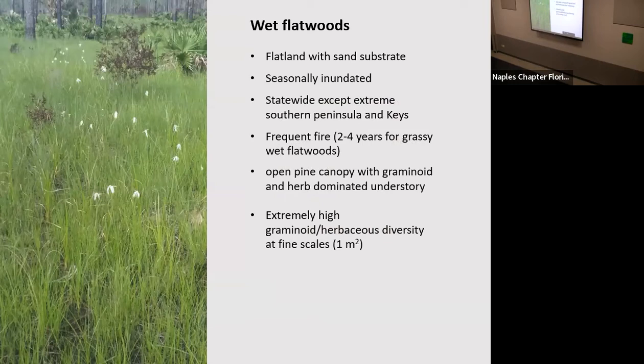As opposed to what we saw with the scrubby and mesic flatwoods, during the height of the wet season, the water table in wet flatwoods will actually come up above the soil surface. So wet flatwoods contrast with the other flatwood types in that they are seasonally inundated, at least for a couple of weeks. So this occurs statewide, various kinds of permutations of wet flatwoods.